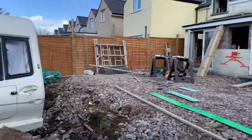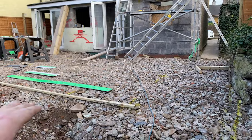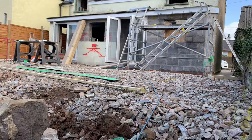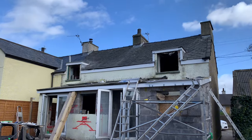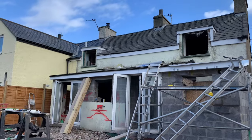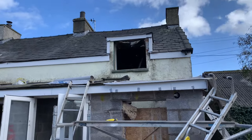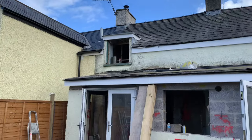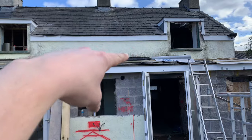So we've got it somewhat level. It's a bit out. That's the view of the back. Dave's fitted the fascias and soffits on there. Got it somewhat watertight. Got some membrane up there. From here, you might be able to see that we've got two of the roof lights.